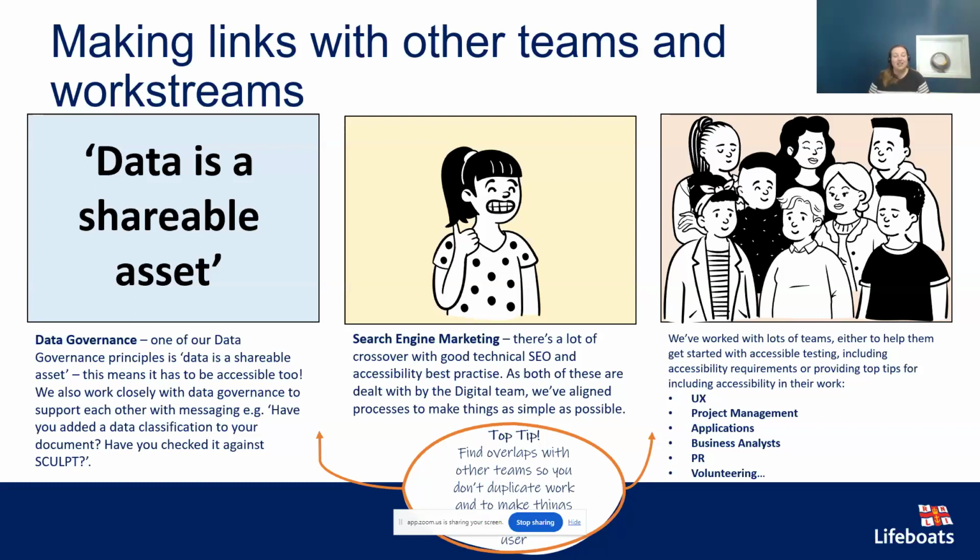But that's the top tip: find those areas where you overlap and that you can share that messaging. It means you're not duplicating work, but it also makes things as simple as possible for the end user. They're getting one message rather than it coming from lots of different places.